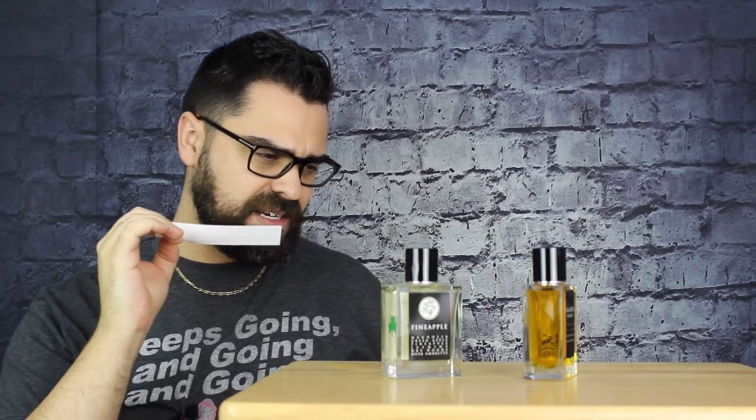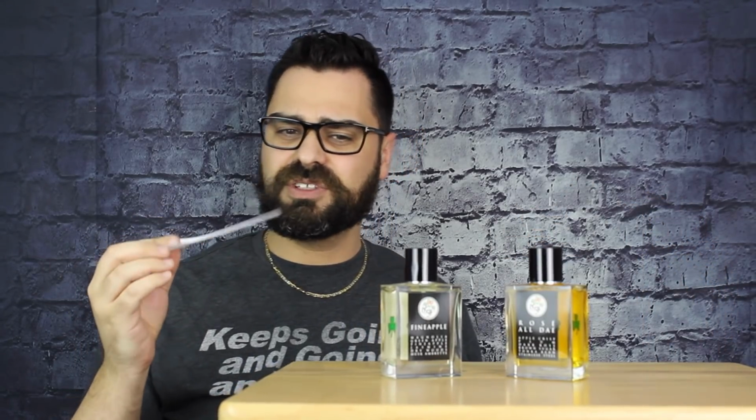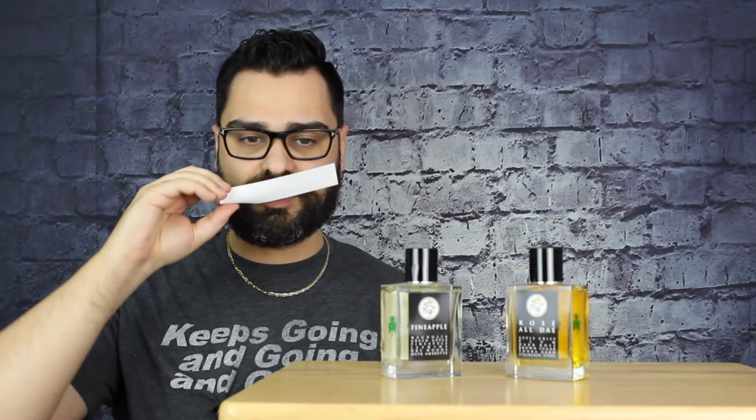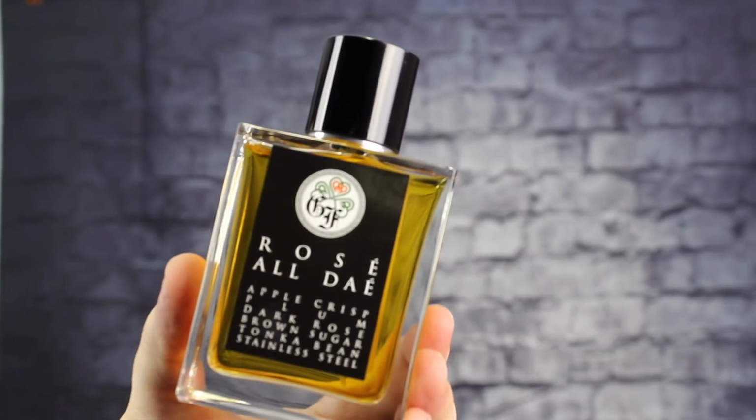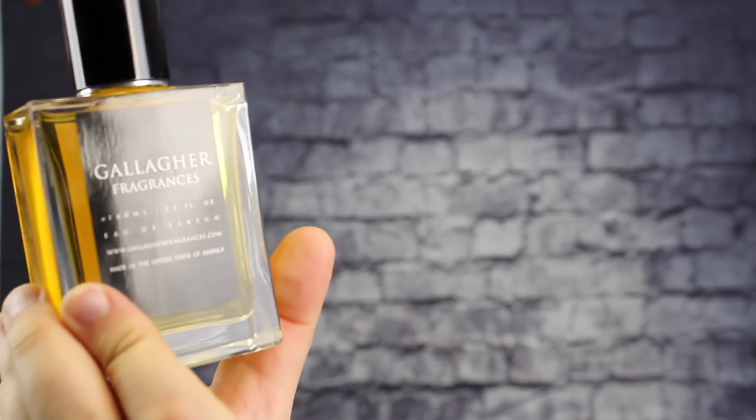Some honey. Is there honey in this? I don't know. But yeah, there's a honey-like feel to the fragrance, and again, that could be that apple crisp feel. I don't get much rose. I don't get much florals here.